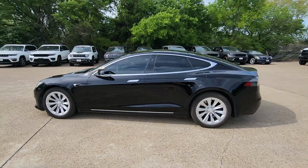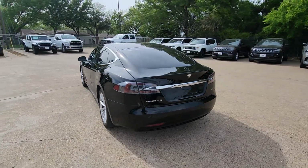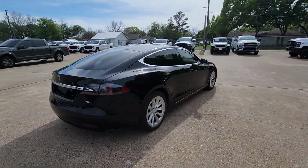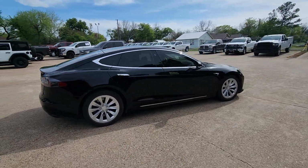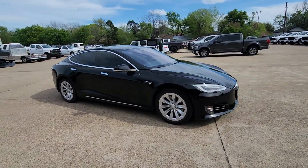You're gonna love the 2018 Tesla Model S. With less than 45,000 miles on the odometer, this vehicle stands out from the rest. Here's a crisp, powerful Model S that offers eco-friendly luxury and breathtaking performance.